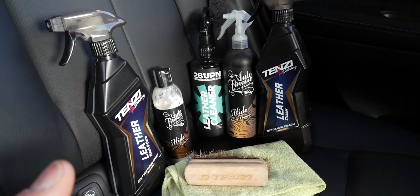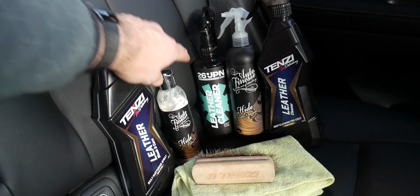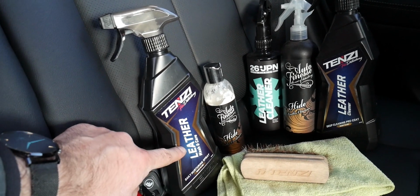And then you want to condition it as well. Now 10Z do a conditioner. I can't seem to find my bottle of conditioner, but we've got Auto Finesse Hide leather conditioner there, and this 10Z product is a washing kit, so it's like an all-in-one for maintenance. I'll quickly show you how to clean the leather and condition it. However, we have done full videos on that, so if you're interested, click this video up here to get a full in-depth guide on how to properly clean your leather.